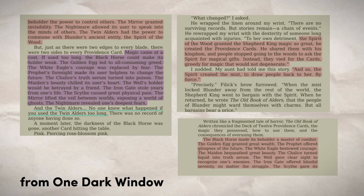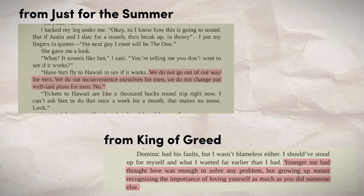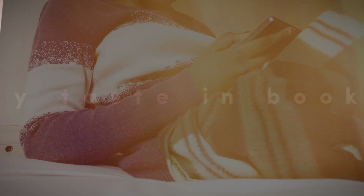And whenever I'm reading a fantasy book, I highlight any sort of world building information that I come across, so I'll get the basic idea of what the story is about. Whenever I find something funny in what I read, I also highlight it. Whenever I come across something that I can relate to in a book, I also highlight it.